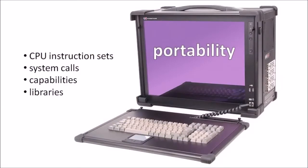Now, what about portability? What is it about a language that allows you to run your code on different platforms without extra work for each platform? Portability comes down to basically four issues. First, different makes of processor generally have different instruction sets, and the machine code written for one instruction set doesn't work for another. So the assembly program written for an x86 processor, of course, doesn't run on an ARM processor.